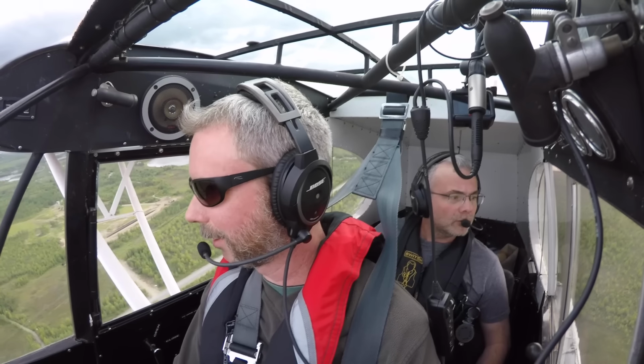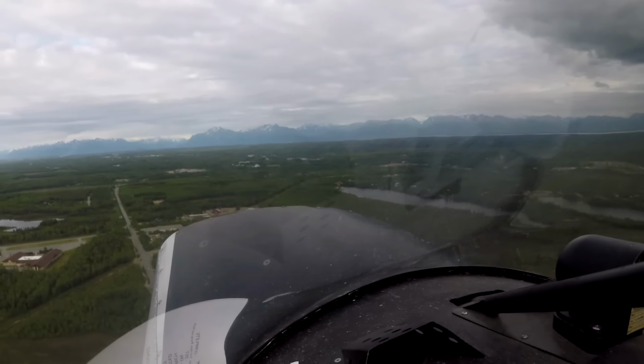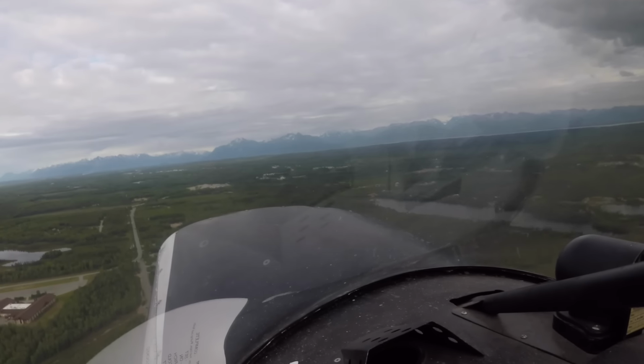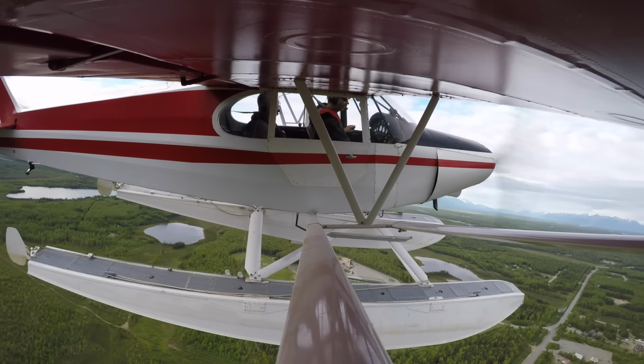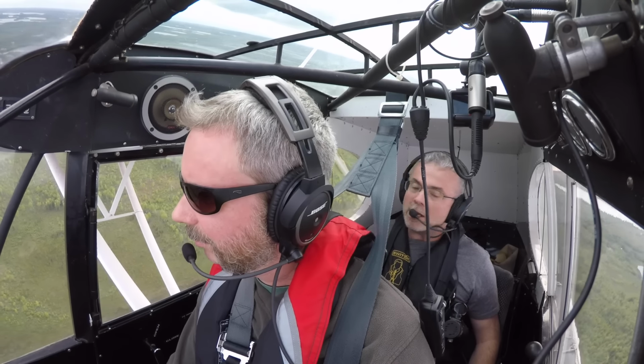You just want to pick another one? I'd rather you pick another one. That's a good long skinny one right there. Okay, what do you think of that one? Well, let's intersect the lake in the middle, and then we'll take a good look at it. I can't say I've landed on this one, but we're going to look for obstacles, depth. I see lily pads at one end. I think I'm pretty good. I don't see power lines.